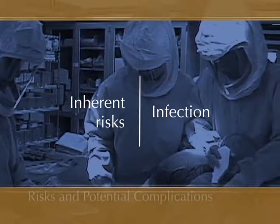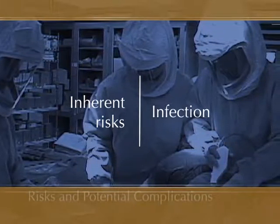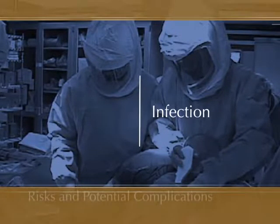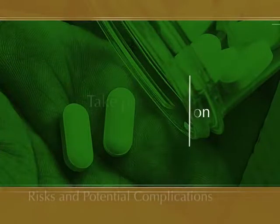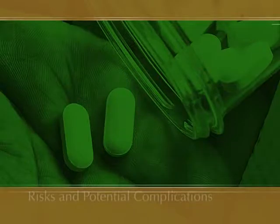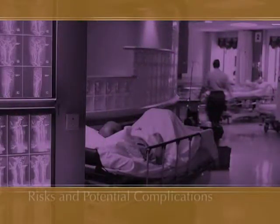Infection can also occur at any time during the life of the artificial hip replacement if bacteria migrate to the joint through the bloodstream from another part of your body. It is recommended that you take preventive antibiotics after your operation for routine procedures such as dental work. Your doctor will let you know how long you need to keep taking them. It is important to follow these instructions.